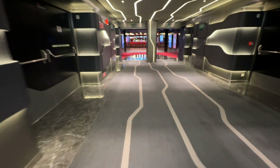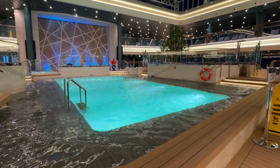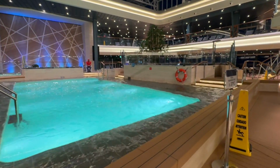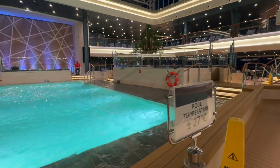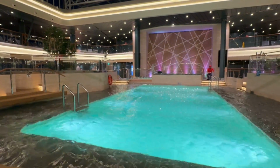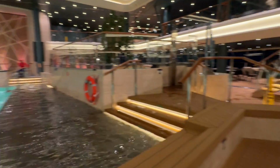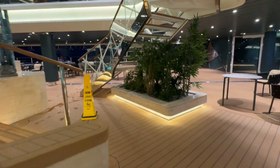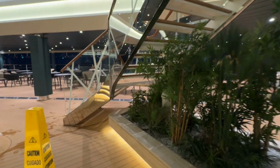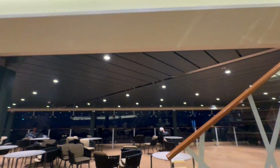jump up to deck 15, and here we are towards the front of deck 15 at the indoor swimming pool, which is under a domed roof. The pool, as you can see, is 27 degrees. It's lovely and nice and warm. You can swim at any time of the day. Really early in the morning, like now, would be a great time to swim because there's a lifeguard on duty and you've got the whole pool to yourself.